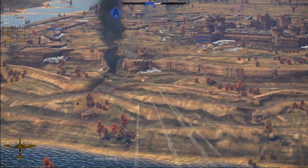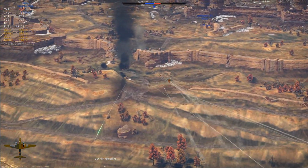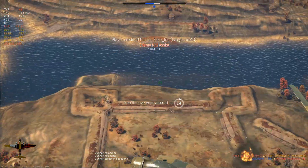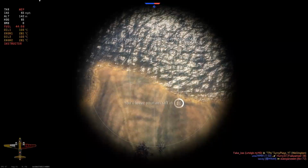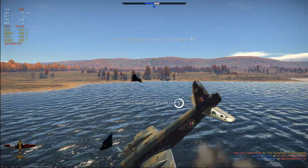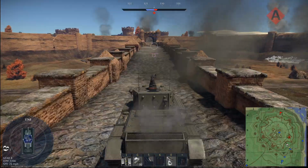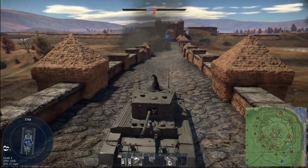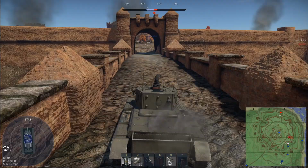Let's get our target. That's not our target. Gun is reloaded. Oh no! He got us! We're going down! No! I think I hit a tree. Oh, a critical hit with artillery! That's kind of rare.